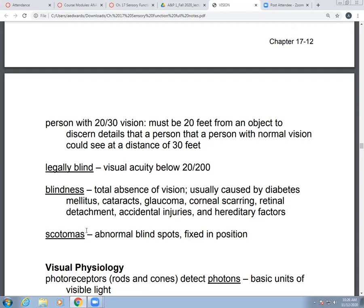All right, scotomas, a medical condition. You have abnormal blind spots. We're supposed to have that one blind spot, but if you have abnormal ones that are fixed in position, that is a scotoma.